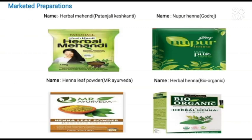Next, marketed products. The marketed products of henna are herbal mehendi, which is marketed by Patanjali Kesh Kanti, Nupur henna, which is marketed by Godrej, henna leaf powder, which is marketed by Mr. Ayurveda, and herbal henna powder, which is marketed by Bioorganic.